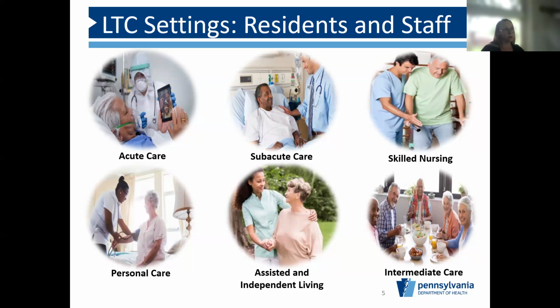So as we're going through what sepsis is and how to prevent it, think about your facility, your setting, and how these rules of prevention can be applied in those settings.